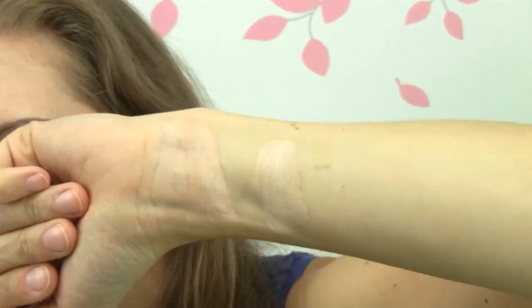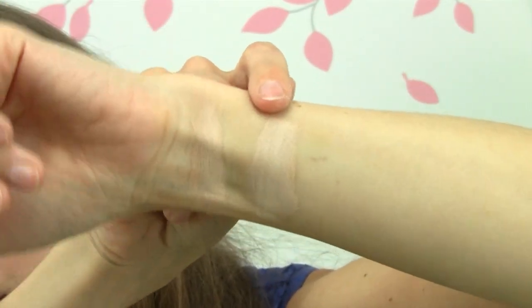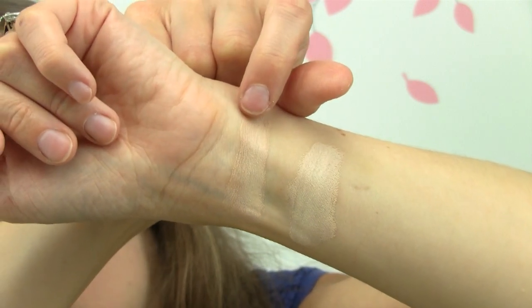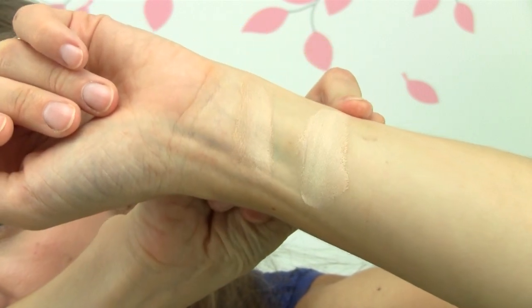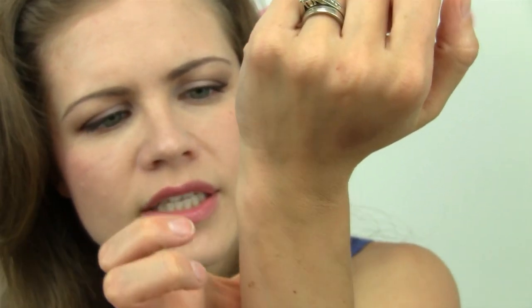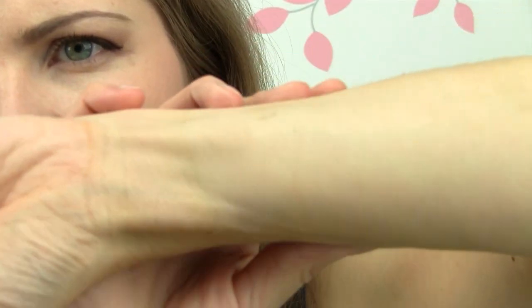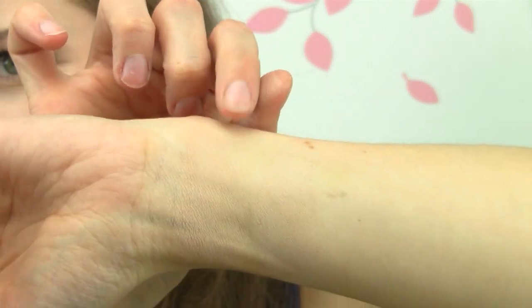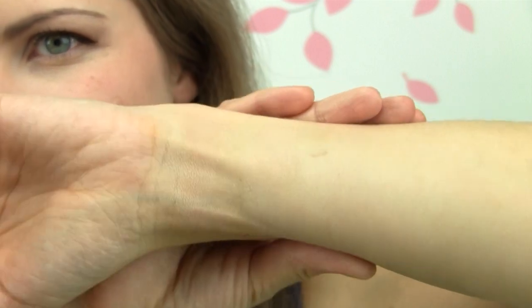I'm going to actually go grab the other color and swatch it next to it. Alright, here we go. I didn't think to do that earlier, but this is the first color that I initially bought, the Fair 02, and this is the new color. As you can see, as these are drying and blending into my skin, they're just turning a little bit darker. Let me blend it a little more. This is a foundation that goes on lighter but blends out darker. Now that I have those blended out, it's really hard to see because they match me really well. It's just a smidge darker, this new color I got. Just a little bit darker.